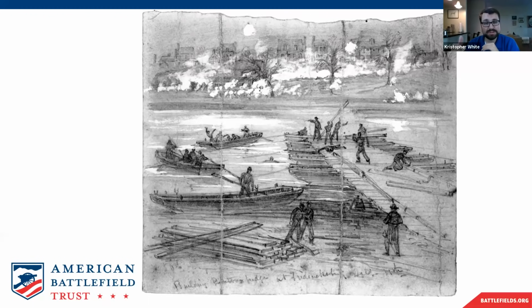Now, Barksdale, his next job comes up. He's told Robert E. Lee that the Union Army is crossing here. Now his second job comes up, and that is to delay the Union Army as long as possible.